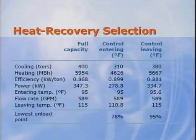The third column shows the chiller's minimum unloading point while maintaining a constant leaving heat recovery temperature. Through this example, it becomes very clear why this control strategy is not recommended. By maintaining the leaving heat recovery temperature, this chiller was capable of unloading to only 380 tons before encountering surge. At 95% of the full load cooling tons, this severely limits the chiller's operating envelope.